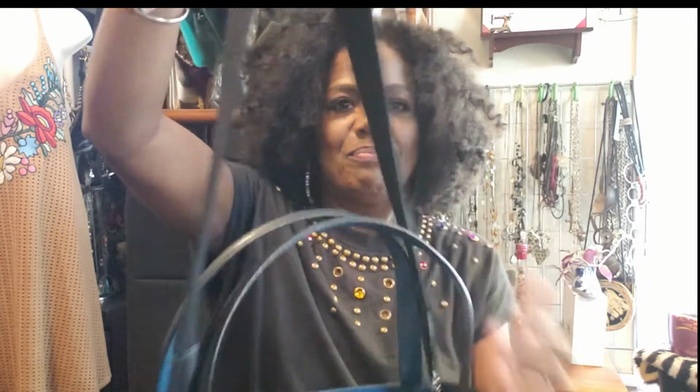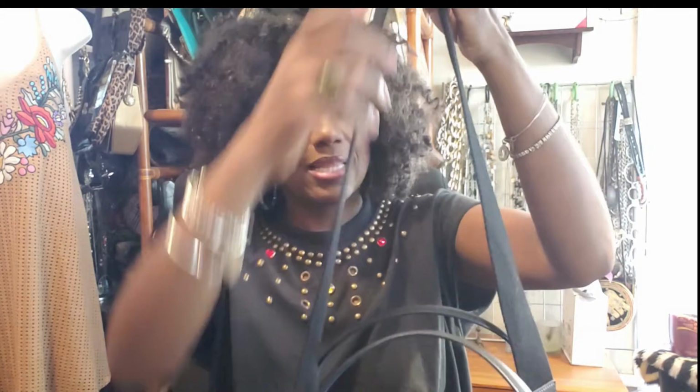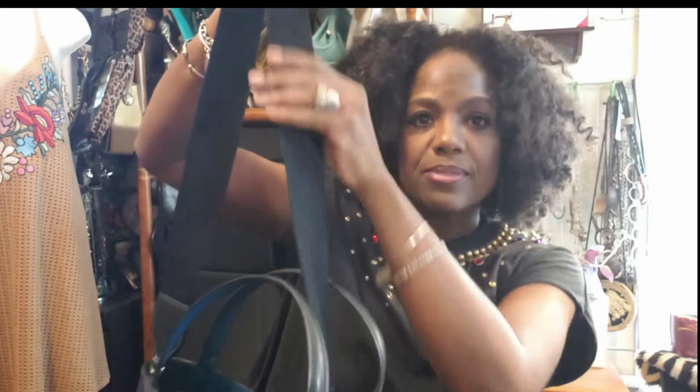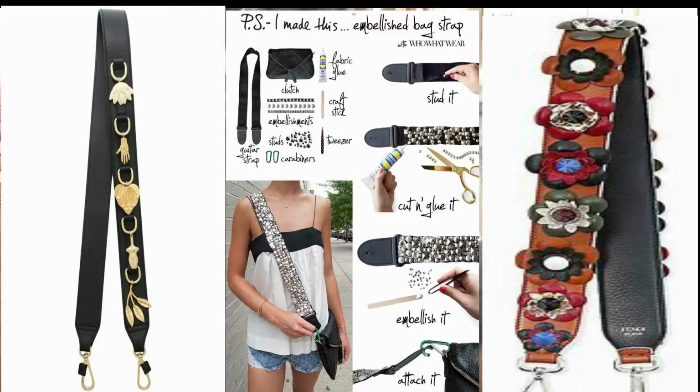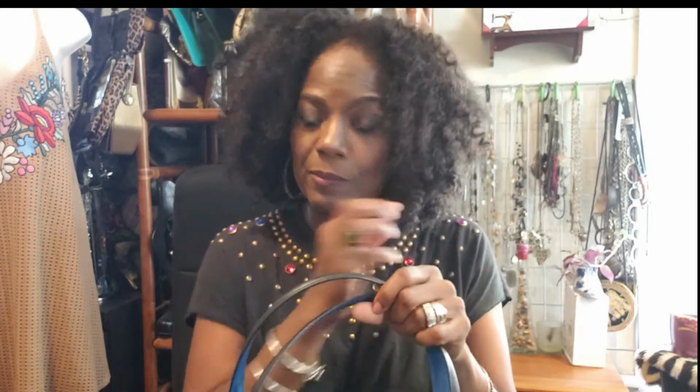What I like is the strap, because a lot of bloggers are getting bags with a strap like this and embellishing it. I'm thinking about doing a DIY and putting some studs on it. There are all kinds of things. I'll show you the picture of exactly what I meant. Now that I realized this is from the Zara collection, it's a baby blue, pretty bucket bag, very sturdy. I was thinking about putting it on Poshmark, but I'm going to go ahead and keep it.